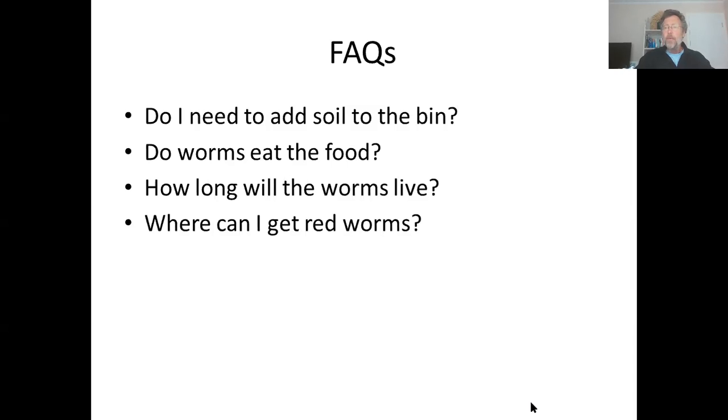And then where can you get red worms? Our program has been pretty effective at raising enough worms to provide bins to folks who come through our trainings. And neighbors and friends, you know, a worm bin can probably be split, similar to sourdough or kombucha starter, 3 to 4 times a year. So if you have a friend with a worm bin, they can scoop out worms for you. And we are lucky in Clark County to have a place called Northwest Red Worms out in Camas, and he does sell worms and also does tours. So we do have a nice local resource.